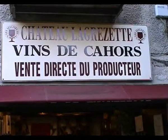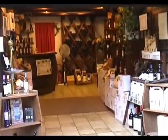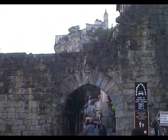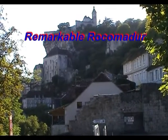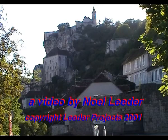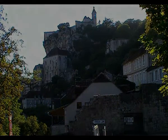Daylight was now fading fast. It was 5:30 in the afternoon. Just enough time to check out the vineyard outlets for the great wines of Cahors, and away through the 8th century gateway of Figueres to leave the old city of Rocamadour. Our visit had been a real highlight of a fascinating week in Périgord, an astonishing insight into the medieval pilgrimages of the distant past. But for now, it's farewell, Rocamadour.